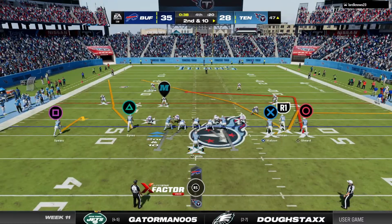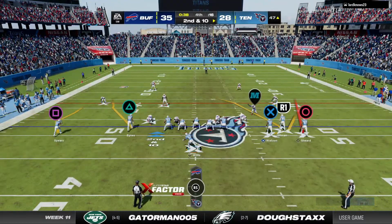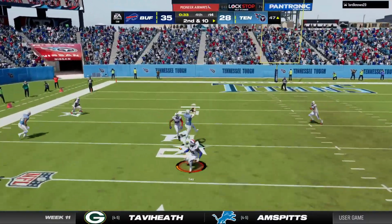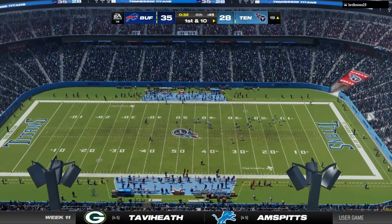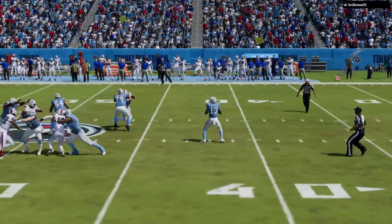Here comes 2nd and 10. 19 Lions. Now Willis. This is caught at the 20. Now Tennessee is going to use the second of their timeouts as they'll stop it with a little over 30 ticks to go in the football game.